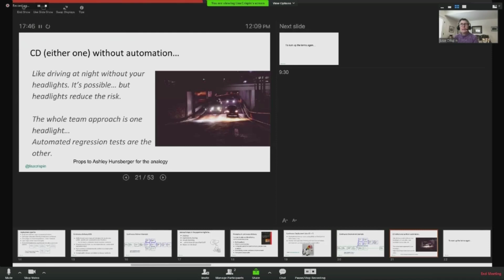And if there's a full moon or you're driving in a big flat area with nothing in the way, that might be fine. But the headlights reduce your risk significantly. I said here the whole team approaches one headlight and automation regression tests are the other. Ashley feels that the automated regression tests are definitely one headlight and monitoring in production is the other. So that's another really important part of DevOps: monitoring in production and observability.